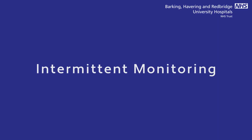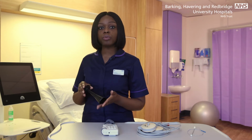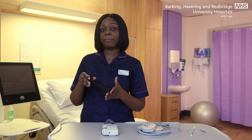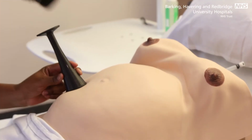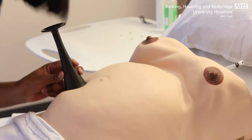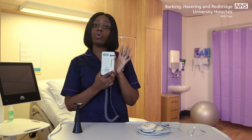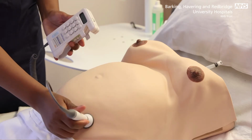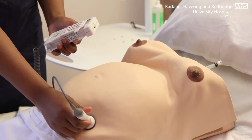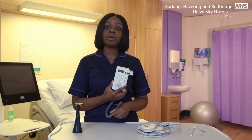So what do we use for intermittent monitoring? We use two main pieces of equipment. We have the pinard stethoscope, which is either a plastic or metal trumpet-shaped object. It enables the midwife to hear your baby's heartbeat by holding it against your abdomen. The second method is a Doppler, or sometimes called a sonic aid, which is a small handheld device also placed on your abdomen. It magnifies the sound of your baby's heartbeat, enabling the midwife to hear it. And you can also hear your baby's heartbeat at the same time.